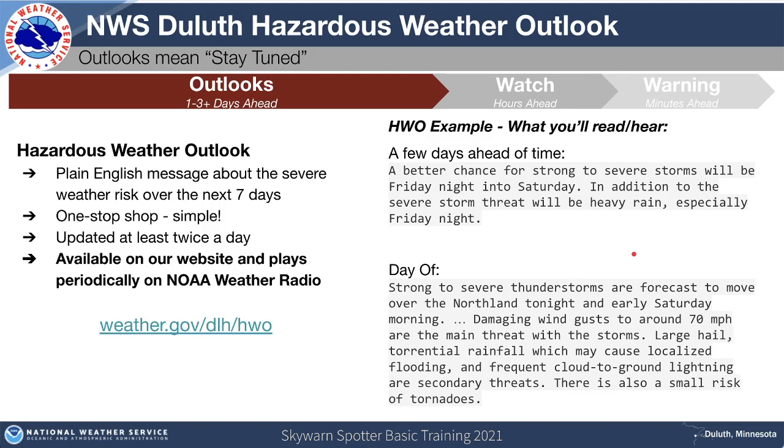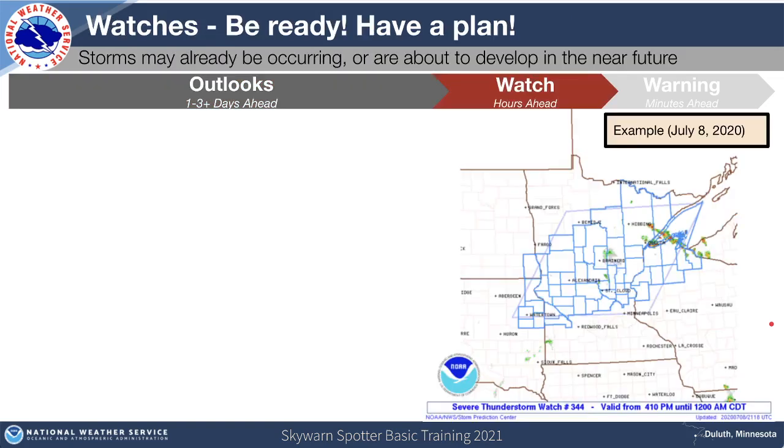Wording we might have in there, it might say, a better chance for strong to severe storms Friday night into Saturday. The day of, we'll start getting specific. We'll say things like damaging wind gusts to around 70 miles an hour. This can help you plan and understand the decisions that you have to make by understanding what we're expecting.